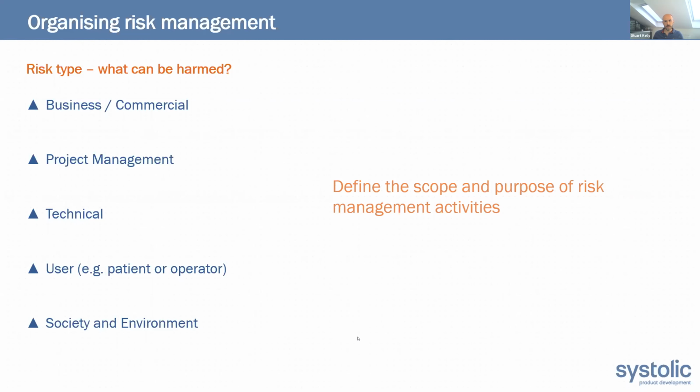So as I say, it's important to define the scope of your risk management activities. I would say it'd be virtually impossible to do all five of these in a single analysis. You might be able to do a couple. You might be able to look at business risks and project management risks in one go, or user risks and environmental risks in one go. But if you try to do too many, you'll find that it's very difficult to manage.